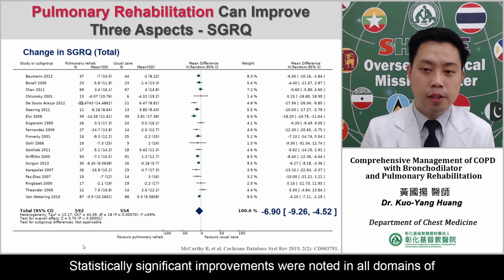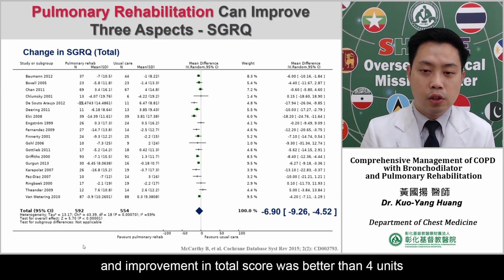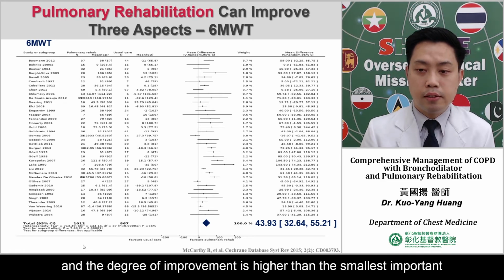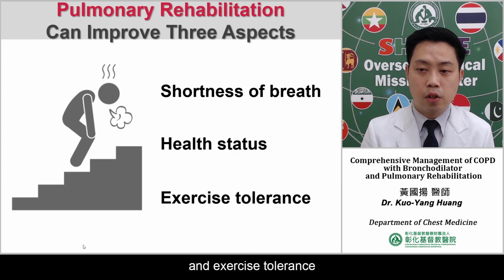Statistically significant improvements were noted in all domains of the St. George Respiratory Questionnaire (SGRQ), and improvement in total score was better than 4 units. Pulmonary rehabilitation can significantly improve exercise performance, and the degree of improvement is higher than the smallest important difference. Pulmonary rehabilitation not only improves patients' shortness of breath, health status, and exercise tolerance.